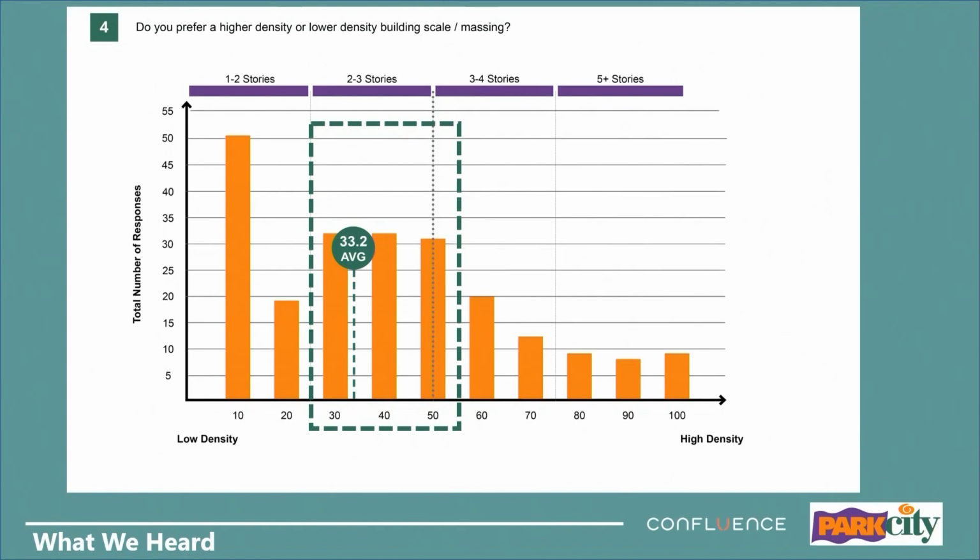We also talked about density, and by that, really at this point, it's about maybe building height, building scale. So again, we're creating a vision.